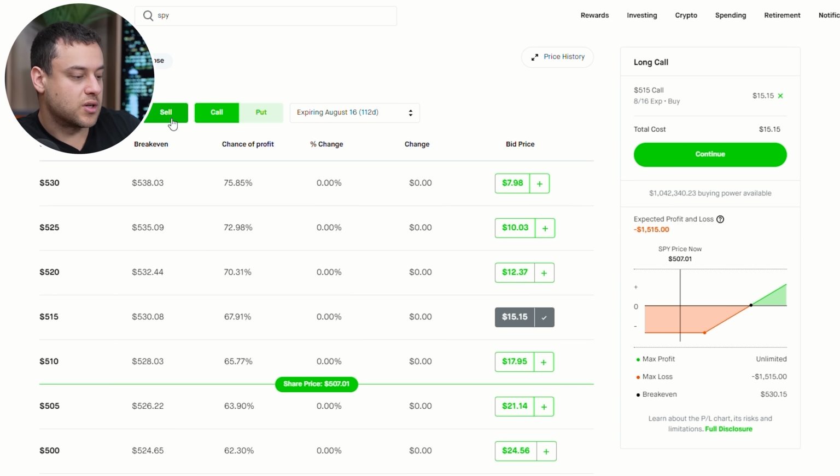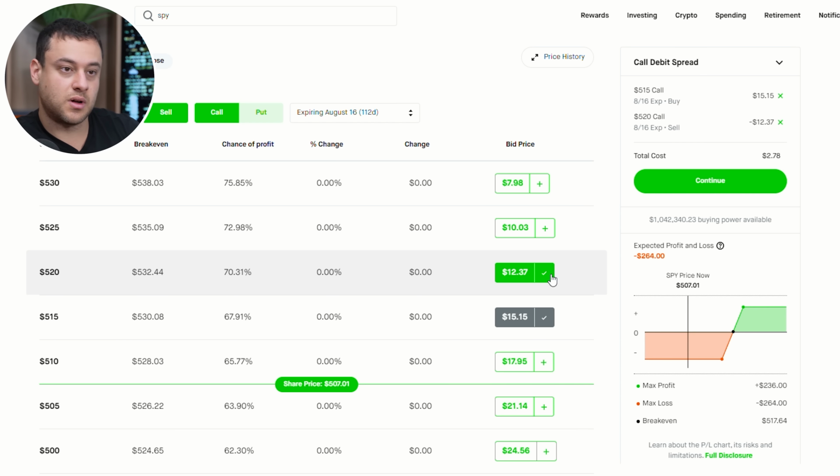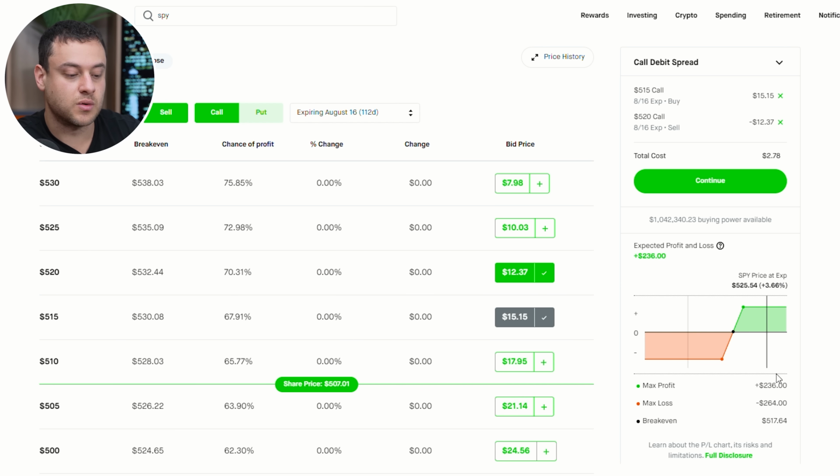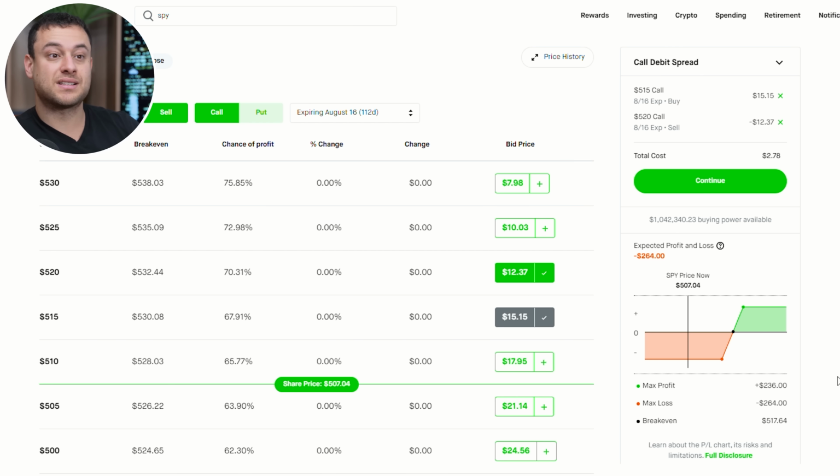But now you can go ahead and sell a call option and basically make this a lot cheaper, okay? So you can go from $15 and then now you're selling a $12 call option. Now this is only going to cost you about $264. And the benefit is you basically can double your money. So if SPY goes to 520, which is not really that big of a move, you will double your money in this example. Now, I would hold this position until expiration, unless in the last week we're not even close, then you would cut this and take a loss.